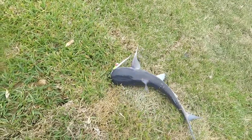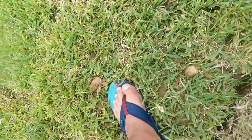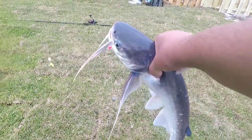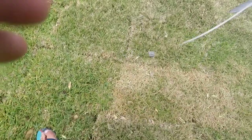You gotta watch for their barbs. Easy there, bud. I usually go right behind the head like that and then pinch down. Watch them flop side to side. That's a decent sized sail cat. See, I don't know if you see this, his fin right here. It's like a serrated knife.